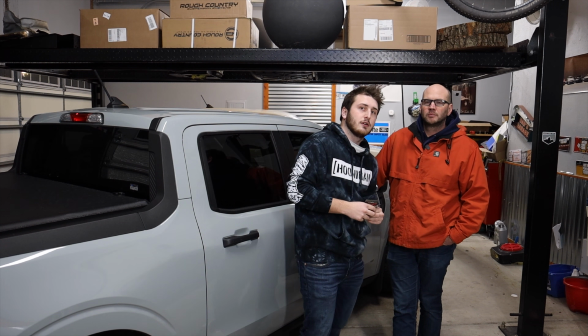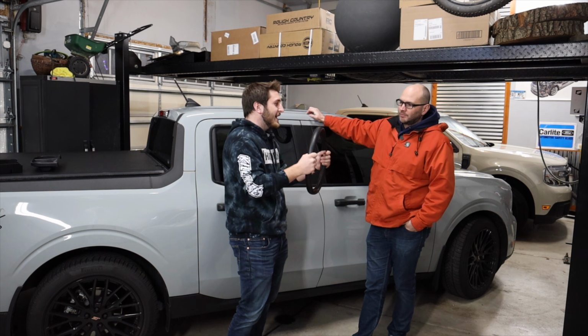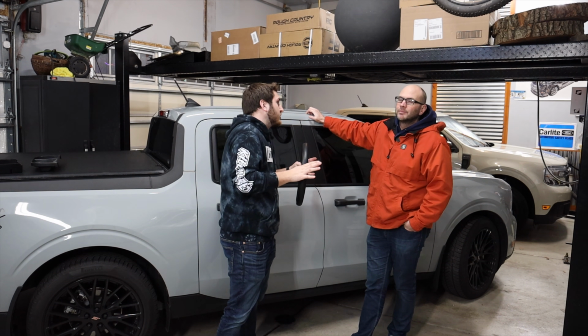Let's move on to the interior. Up first, we have this guy right here for $30. You might be wondering what this is, and it is a leather steering wheel cover. Now, usually I'm not a big fan of steering wheel covers. I actually think that they usually are quite trashy and terrible.